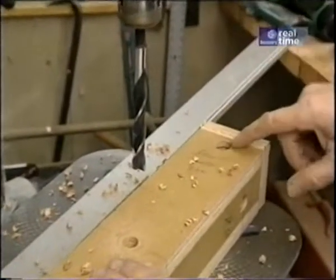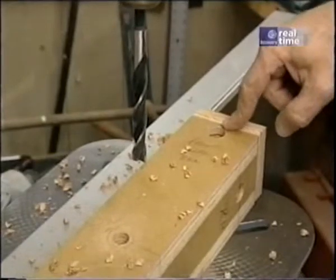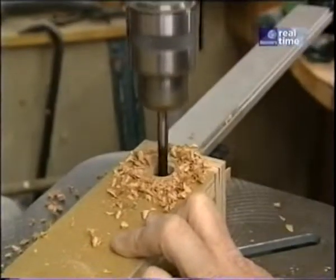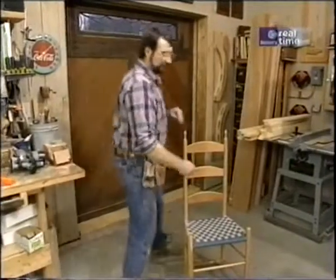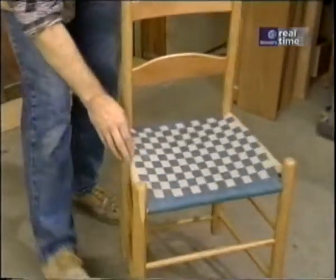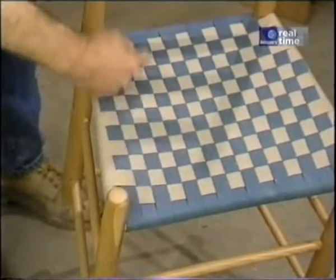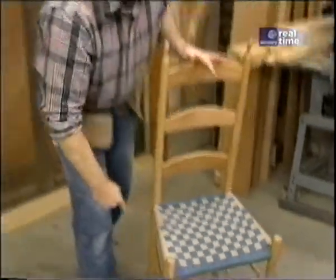Okay, now I'll switch to a 3/4 inch bit and drill the hole for the side stretcher. Now I'm ready to drill the holes for the front stretcher and rungs. And you'll notice that the angle to the side is 80 degrees, the complementary angle to this angle, which was 100 degrees. Now I've set the post in the jig the same way. The rotation is slightly different.